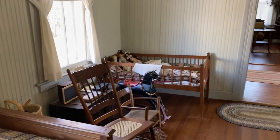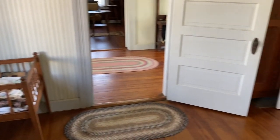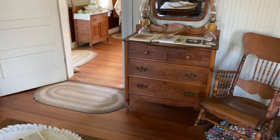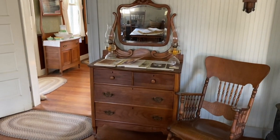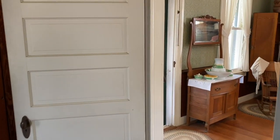This home was built in the early 1900s, around World War I, somewhere between 1915 and 1918. LBJ did not live in this home, but this was a neighboring home that he actually spent some time in as he was growing up.